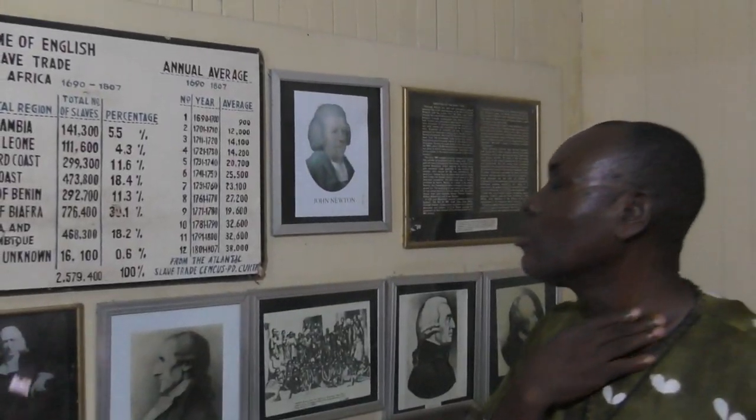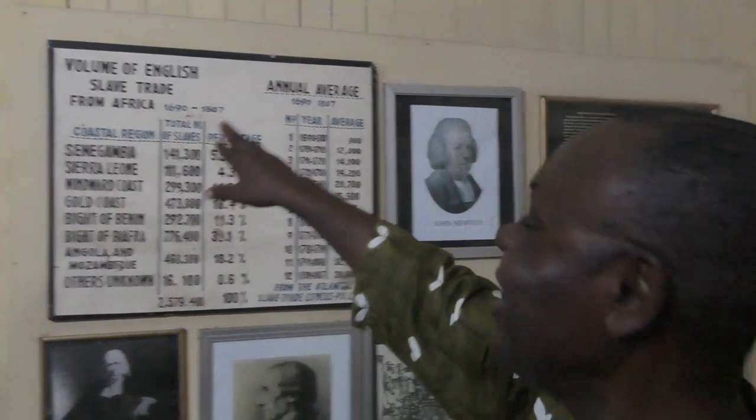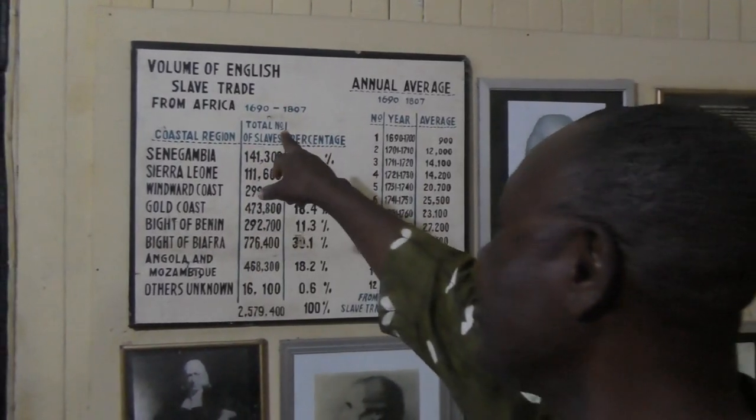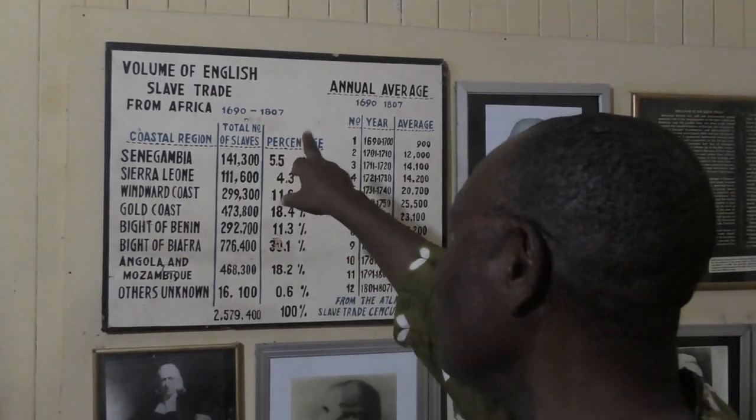Okay, we're here at the old colonial building in Calabar. This is where the British used to run the region out of before they consolidated it all into one Nigerian colony. So we're going to actually meet the curator and talk to him for a little bit. So we are talking about the volume of English slave trade from Africa from 1690 to 1807.